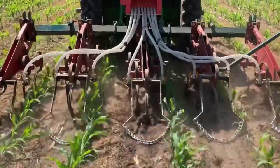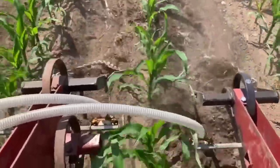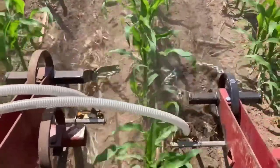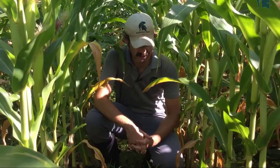Also, those S-tines are disturbing the soil right before we're seeding, which means that any weeds or weed seeds that are in that soil or rhizomes from grasses are going to be ready to grow as soon as we are done with that operation. And in the areas where we ran the air seeder, the second flush of weeds seems to be worse, and we do have a lot of weeds competing with the cover crop. So that could be a challenge.